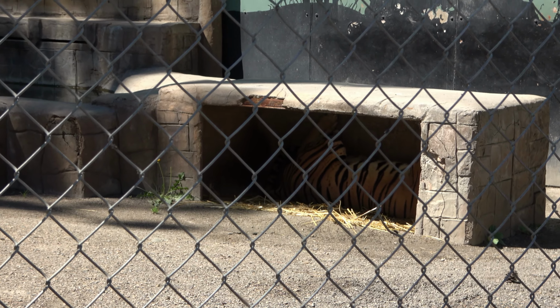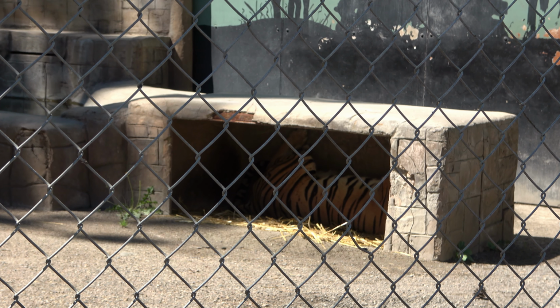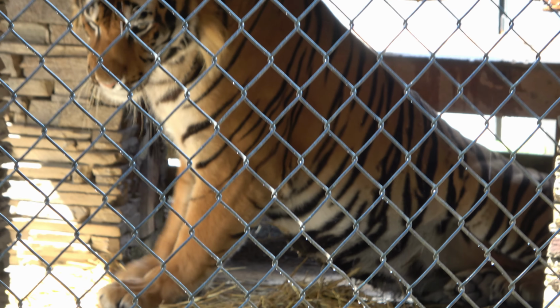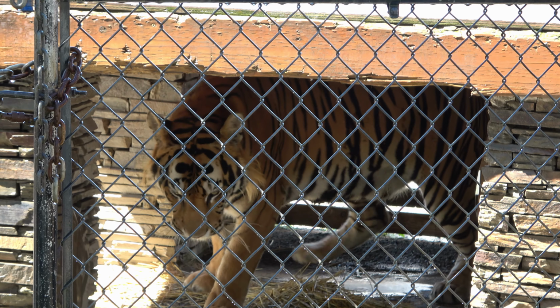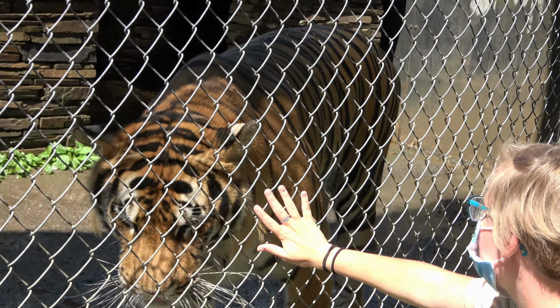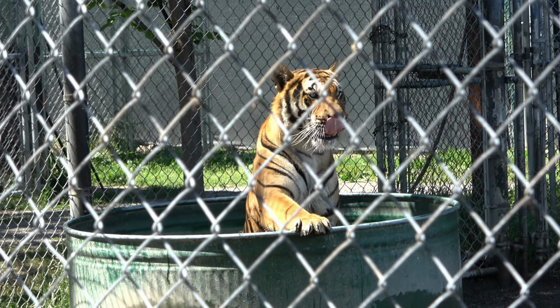Next, we got to see their Bengal Tigers, Tigger and Zorro. Tigger was relaxing and not very interested in coming out, but Zorro came out when some snacks were offered. These 2 tigers are brothers, and they were rescued by Cattails when they were just 6-month-old cubs. Because they were raised at this facility from such an early age, the staff at Cattails are still able to interact with them, now that they're all grown up.